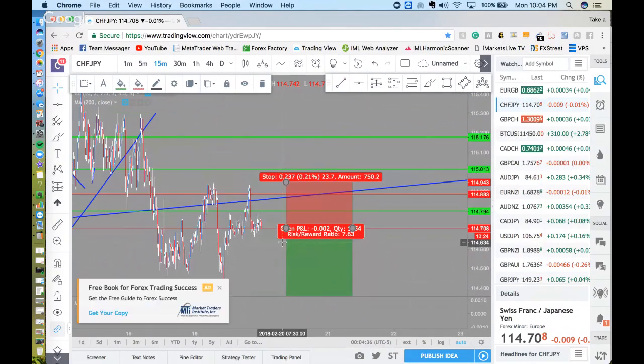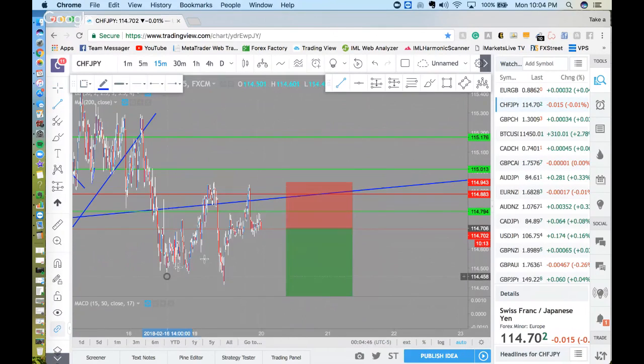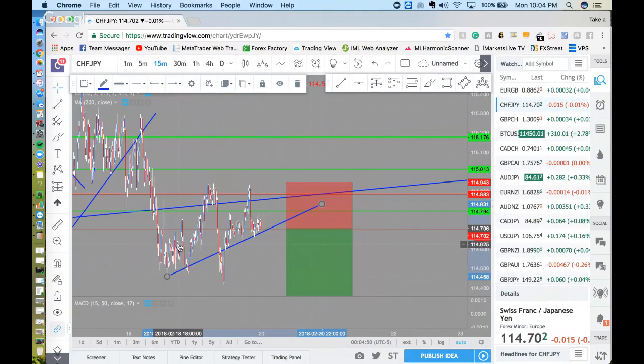What I want to see before I enter is really just wait for the time to change. It's not my time to trade right now. There's a little bit of an uptrend coming in here. A little bit. I might be stretching it a smidge with this. But we'll see how that holds up. But I'd like to see at least a break retest under there.